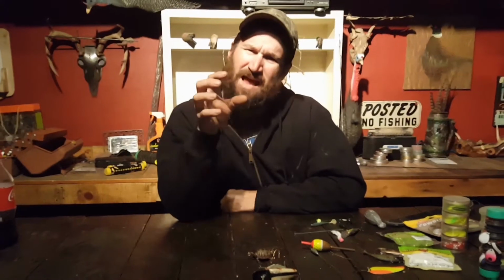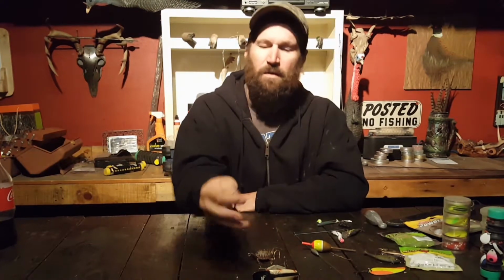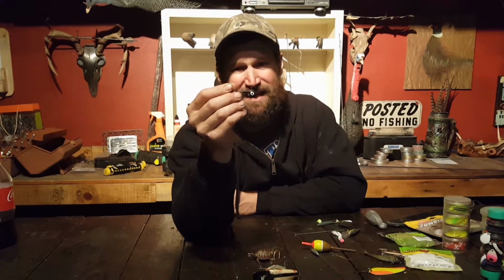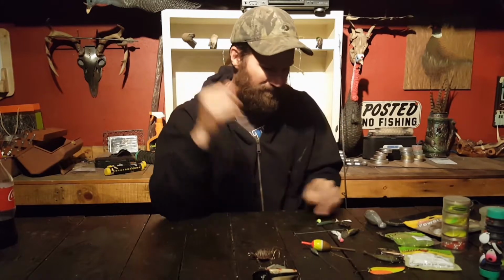So, let's say they're just nipping at it in a post-spawn situation. Let's say you're using a jig. This one here is like an ounce jig. This is a big jig. Let's say you're using a jig and they're grabbing the tail of the minnow and they're just pulling your minnow off. How do you catch them?